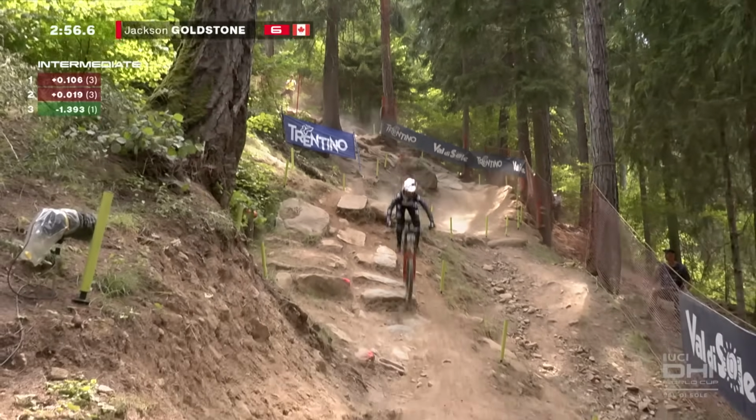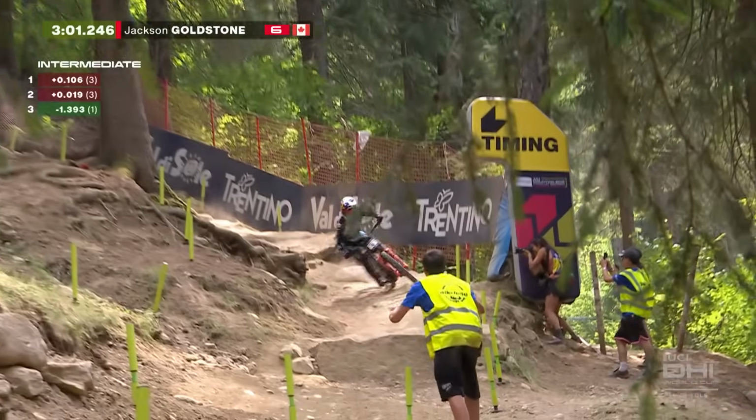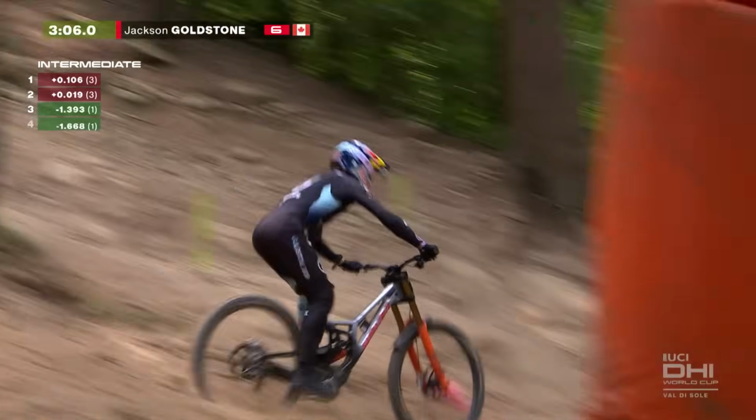Has that cost him the win today? Goldstone will need to get him down to the next split before we can find out. Gets back, all his ducks in a line. Goldstone continues to attack, 1.6. He's extended by 0.3 of a second now.